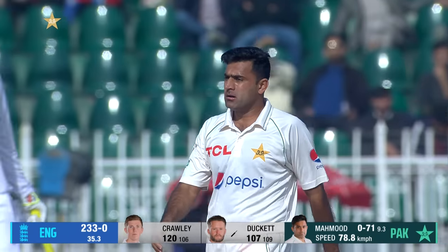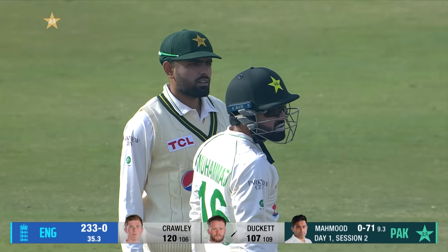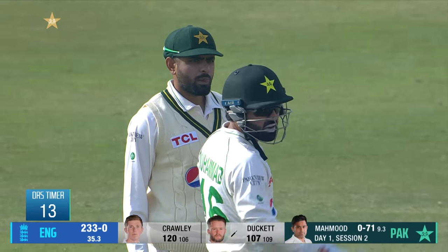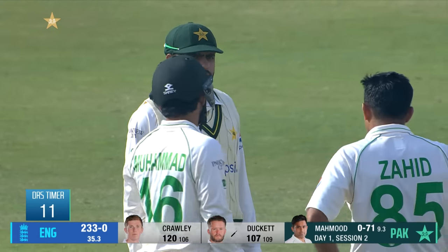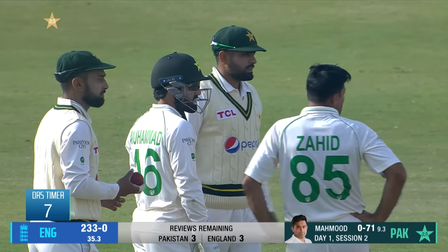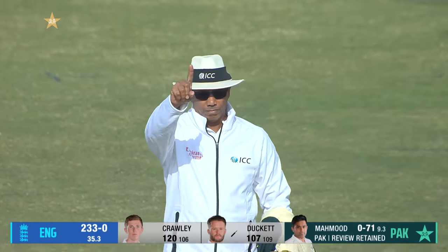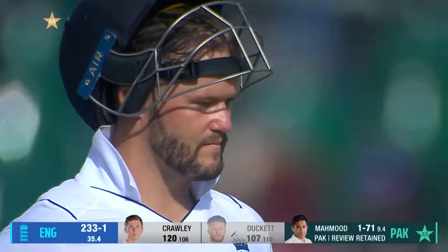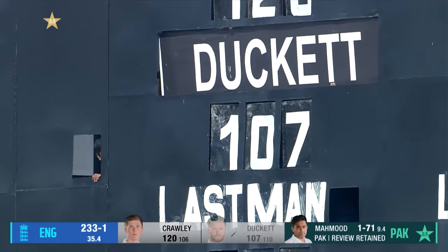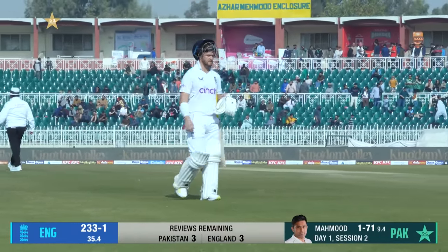Oh, they're definitely going to go up. That reverse sweep, he misses. Is Babar Azam just looking around? I think it's pretty close. Yes, goes upstairs. Not out, you're on screen now, so no points. And that means Zahid Mahmood has his first wicket in Test match cricket, but not before Ben Duckett had his first 100 in his Test match career. Brilliant innings.